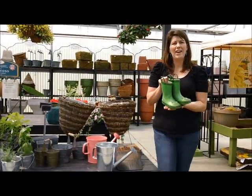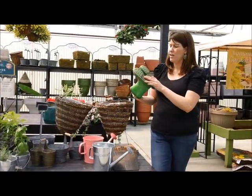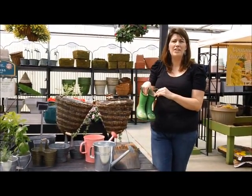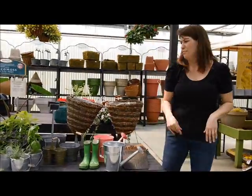So to make it a good container, what you need to do is provide some drainage. So I'm going to go ahead and take a hammer, pull the nail up to the boot, and just punch through. That way when I water, I don't have to worry about overwatering. The water can leave those roots and drain out. And I've already done that before.